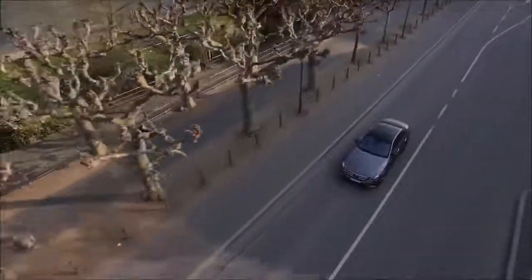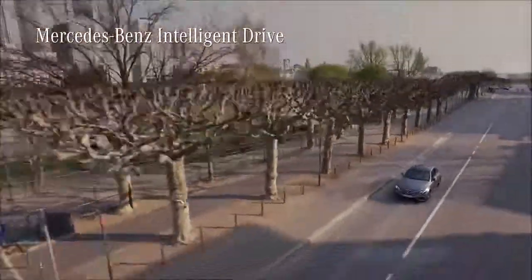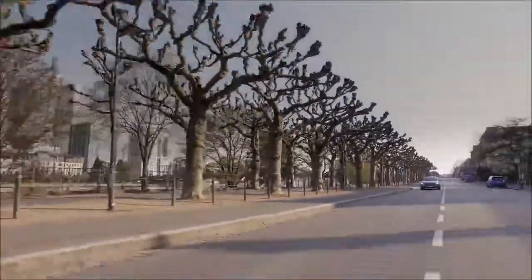With the new assistance systems and expanded Mercedes-Benz intelligent drive functions of the new E-Class, Mercedes-Benz has taken the next step along the path towards autonomous and accident-free driving. First of all, I would like to introduce my personal highlight from the driver assistance package, the Drive Pilot. Now, this actually consists of multiple systems.